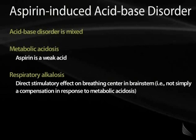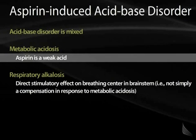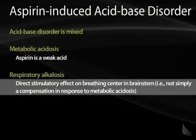Patients that overdose on aspirin will actually develop a mixed acid-base disorder. Even though aspirin itself, acetylsalicylic acid, is a weak acid, aspirin has a direct stimulatory effect on the breathing center in the brainstem. As you would guess, when a patient has a metabolic acidosis, that patient will be stimulated by the kidneys and by the brainstem to increase the respiratory rate in compensation. However, aspirin not only causes a metabolic acidosis, which may cause an increase in the respiratory rate, but it also directly increases the respiratory rate in the brainstem. It's not clear how that works.